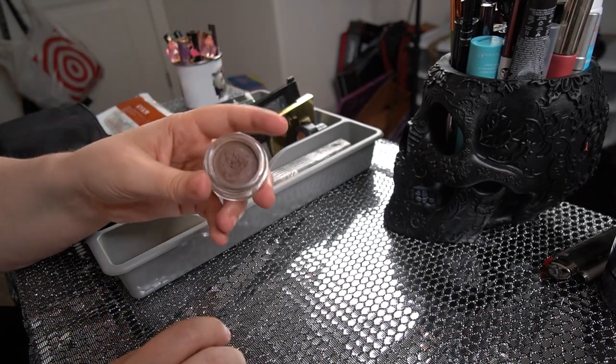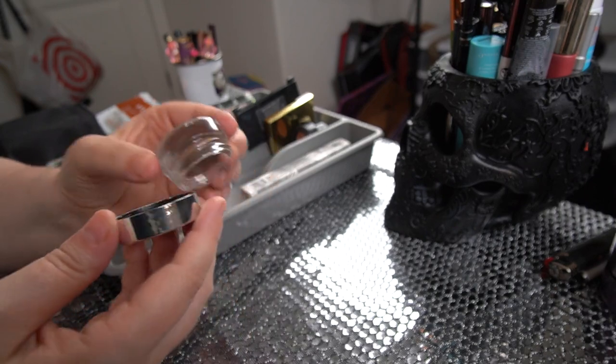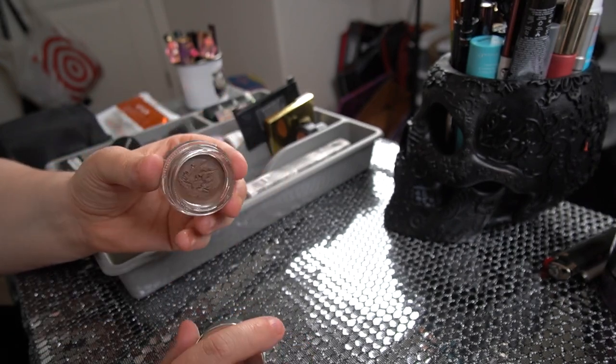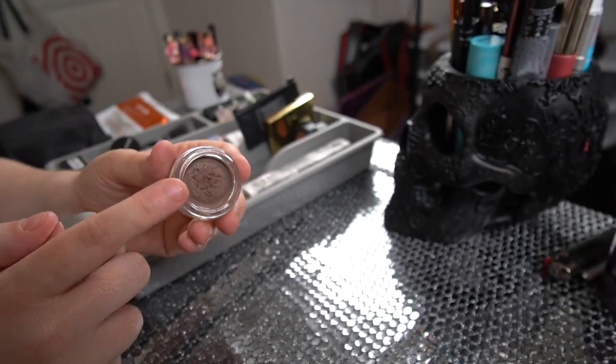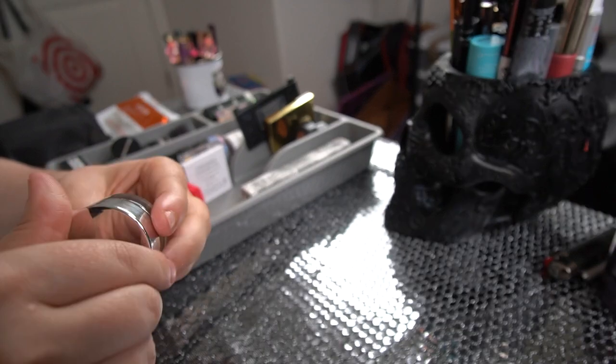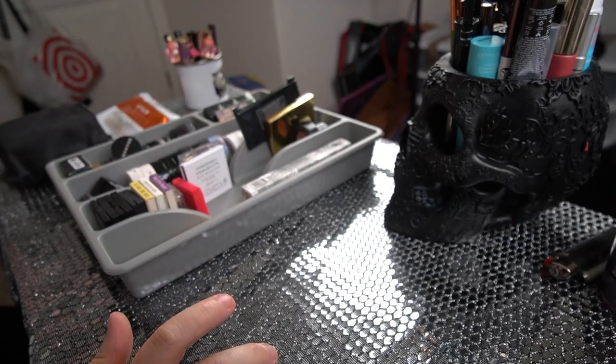So we have this dip brow here that I use just a little bit. This is from Bang Beauty, and it used to be a little red for me, but now that I have red hair, I might be able to get a little bit more use out of it. So I will keep this and hang on to it just to see if it is something I can get some use out of before I declutter it.